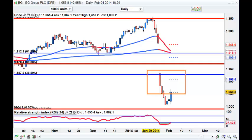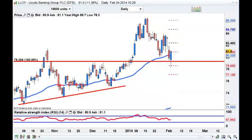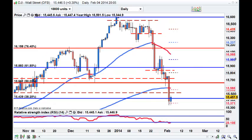Okay. Quick look at the banks. Barclays potentially holding. Lloyd's sitting on that 79.3 is a lot of support. So we're definitely seeing something of a bounce here. And we could potentially hold.